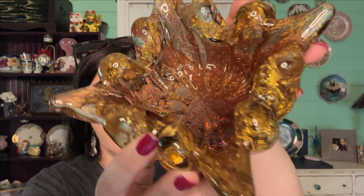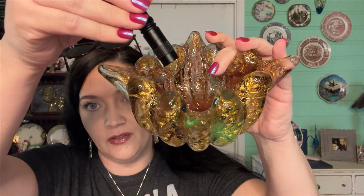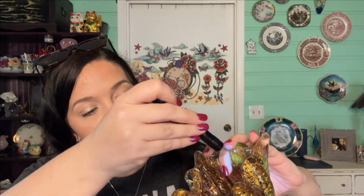Then who doesn't need a brass lion shoehorn? I love that. I love it all. And then the last piece I have to share with you guys is this one. Look at how gorgeous. That's purple and gold. I don't know if you can see that purple in there, but it has a nice green glow. Very cool. And that's it, you guys. That's quite a bit of stuff.